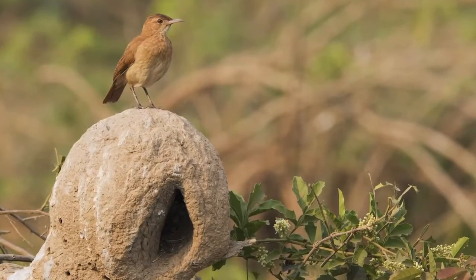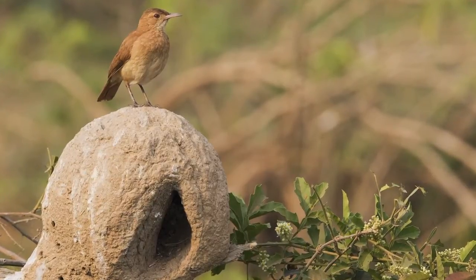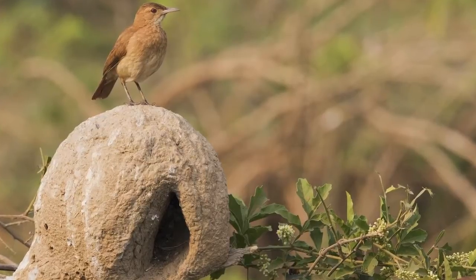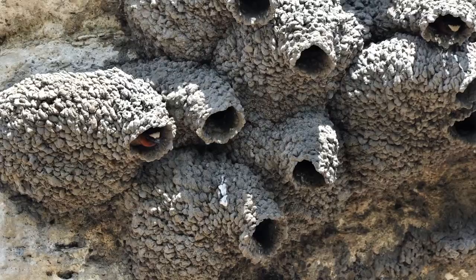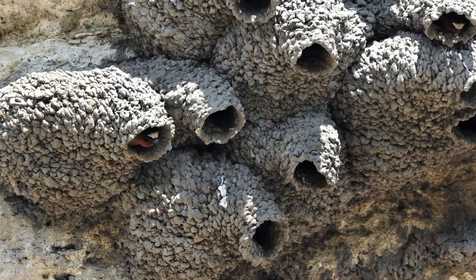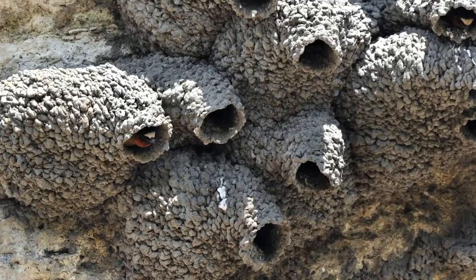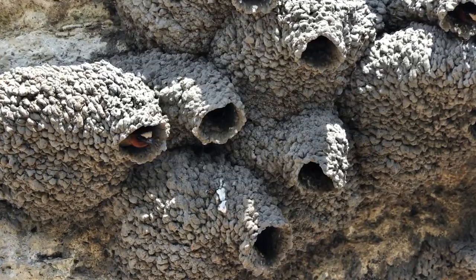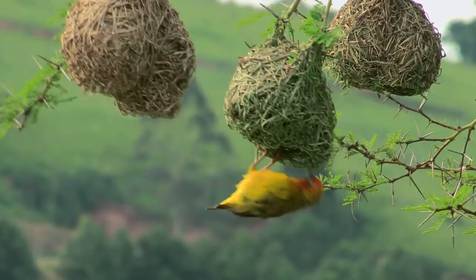Ovenbirds may create rounded, domed nests out of mud, which bake in the sun and harden. These nests are often found on fence posts or tree branches. Cliff swallows will plaster their rounded nests, made out of mud and clay, right to the vertical face of a cliff. These nests have a tubular entrance on one side. Other birds create their domed nests out of grasses.